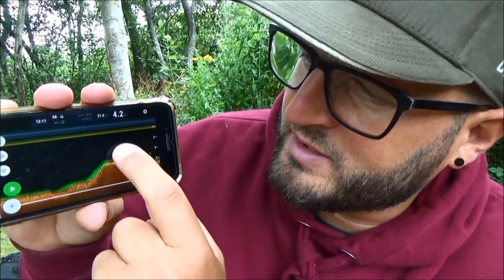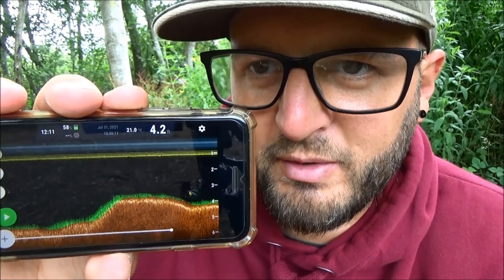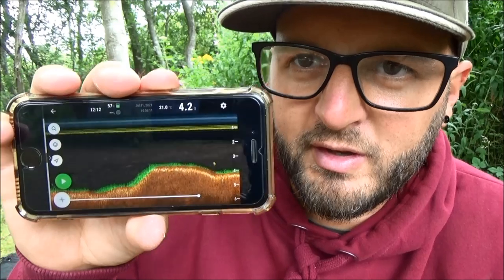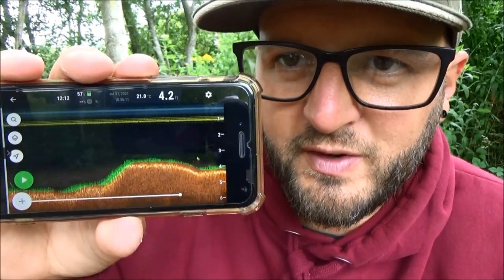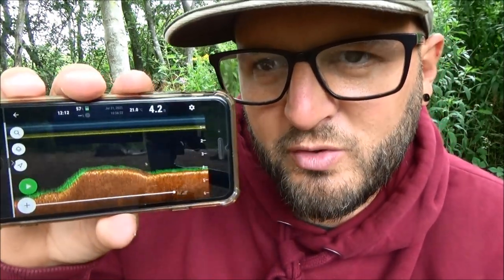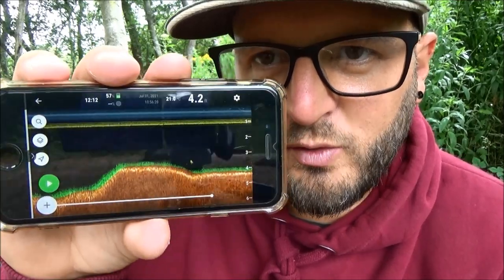So yeah, the difference in that little feature there, that little raised area, may just be the difference between me getting a bite or not. It's not just anything that's just flat. Obviously there is a hump there, it's pretty obvious. I just flicked a bare lead on it just a moment ago, and yeah, there is literally no debris on the bottom at all. But it's certainly the reason why I wanted to chuck the deeper out, just to find something like that in front of me for my other rod.